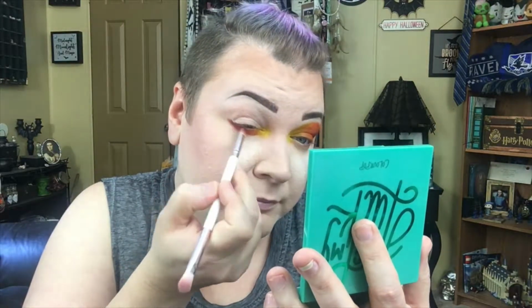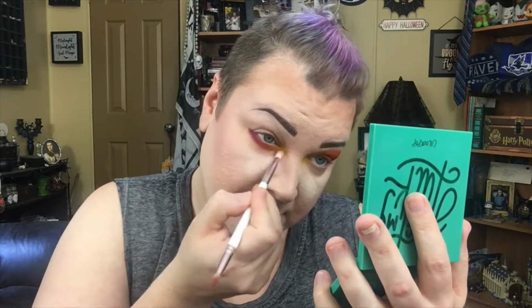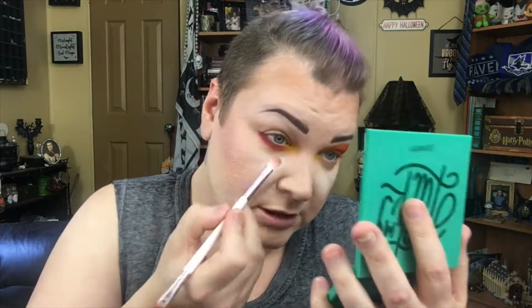But anyway, we're gonna go ahead and start in the inner corner on the bottom with Campy, which is the yellow. I'm taking the outer corner red out just a little bit, because again, we are going to be meeting with the purple and the pink right around here. So I'm just going to flip this brush over and use the fluffy end to blend a little bit, just on the edges.